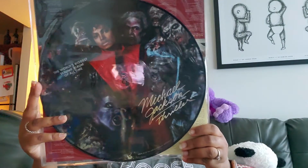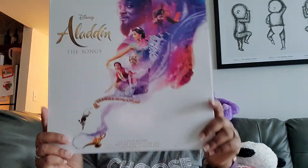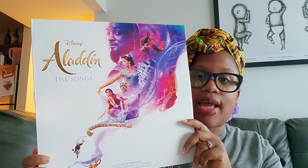All right, so the first one is Aerosmith's Greatest Hits. My husband and I both like this, so let's put that right there. And then this was Michael Jackson Thriller that we got. Walmart had them pretty cheap, so we got that one. And then we got Purple Rain, because who doesn't love Prince? And then this is all my husband. He likes Fleetwood Mac. I don't even know who they are. They look like a hippie band. And then we have Aladdin, because who didn't like Aladdin?